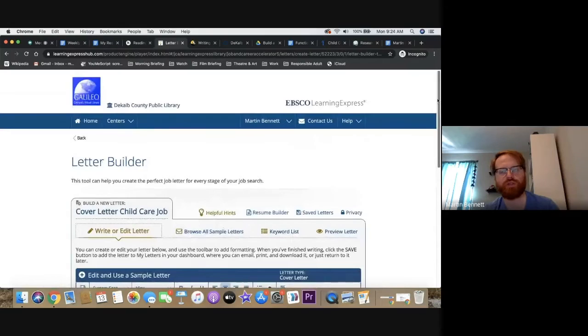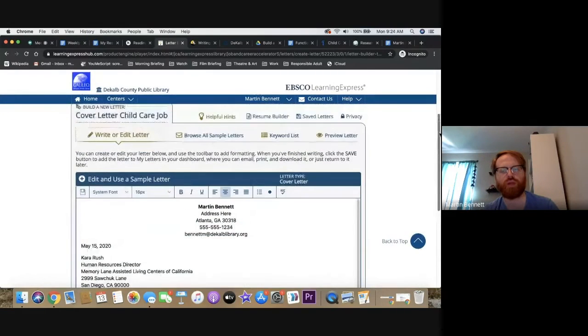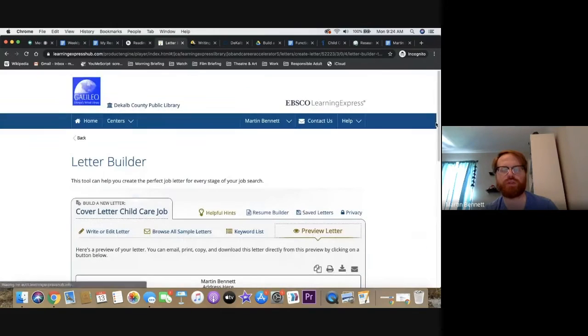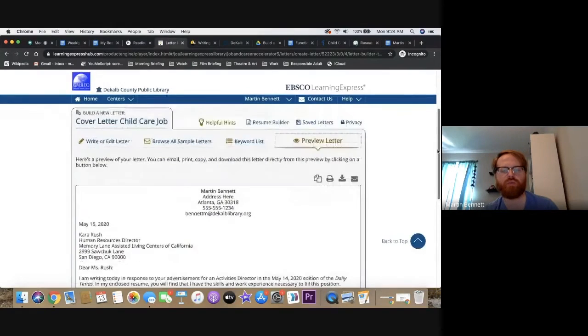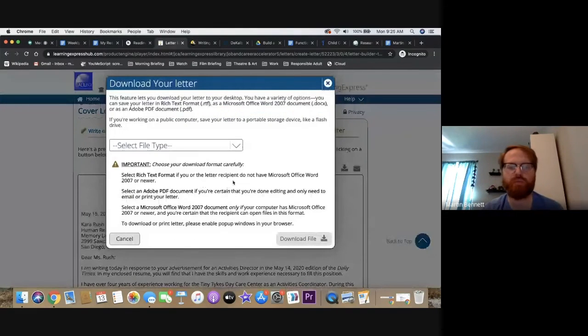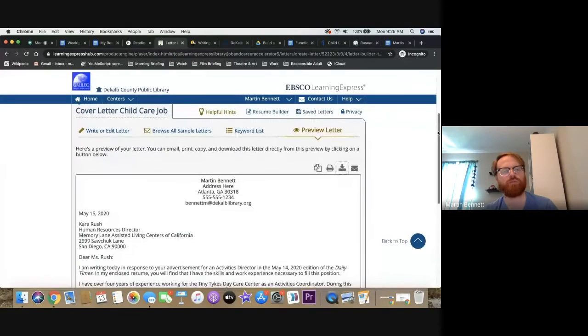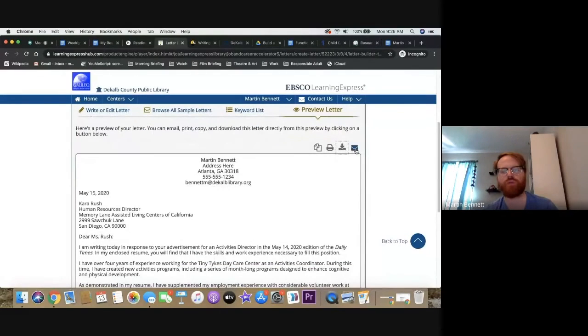So once you finish, go to preview letter so you can see what the letter looks like. And then you can go to this download button, download letter, and download it on the computer. Select file type, use PDF, Word, or rich text, and then you'll be able to save it to your computer. You can also just email it directly from here. So that's all stuff that you have access to with your library card.